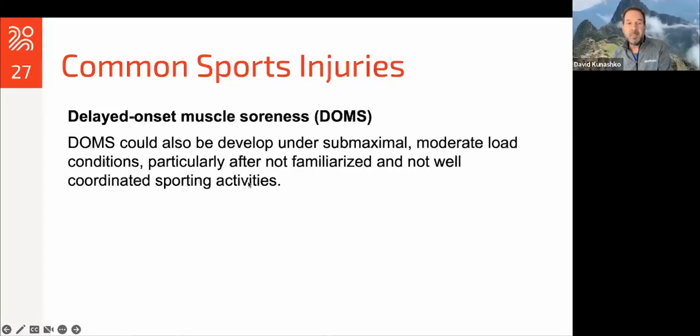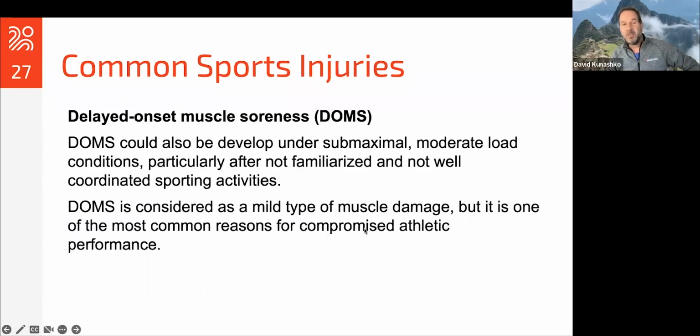DOMS, delayed onset muscle soreness, can develop under submaximal moderate load conditions, particularly after unfamiliar and not well coordinated sporting activities. So again, these are things like, oh, I'm going to go out and try and play volleyball, or let me just go to the range. I've never hit a golf ball before. Whatever sport you just start to take up, you may actually develop this type of injury. It's considered a mild type of muscle damage. You also tend to get it a lot with muscle weight training. You'll see that as well.